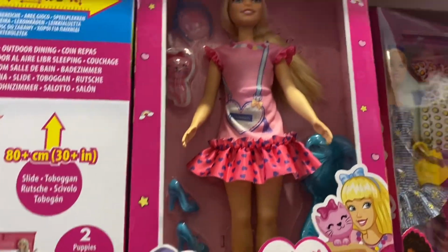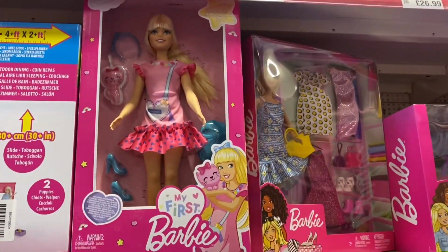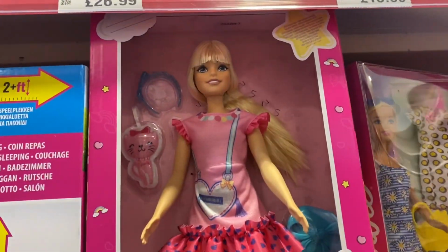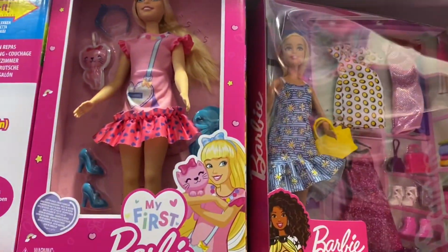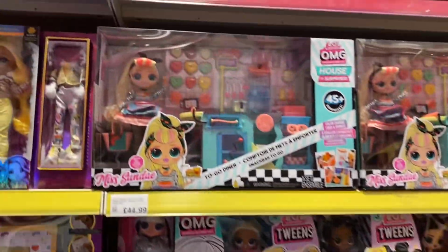Loads and loads of play sets though. And look, my first Barbie. This is the first time I've seen this, and I loved her. Not on sale, but you can see the difference in size between the normal Barbie and her. I'm going to keep my eye out for her going on sale.